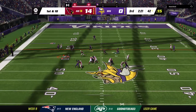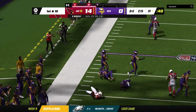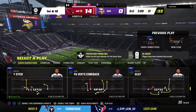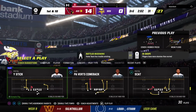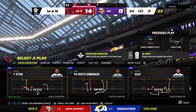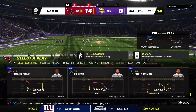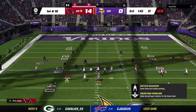On 1st and 10, here's Murray. And he finds his tight end. It's Ertz. And he'll be taken down here just shy of the 30. And what a nice example there of a tight end doing exactly what he needs to do. How about how he worked his way to the outside, made sure he secured the catch, and then anything after that, we count that as a bonus. And indeed, he gets enough for the first down. Line of scrimmage, the 31 now on 1st and 10.